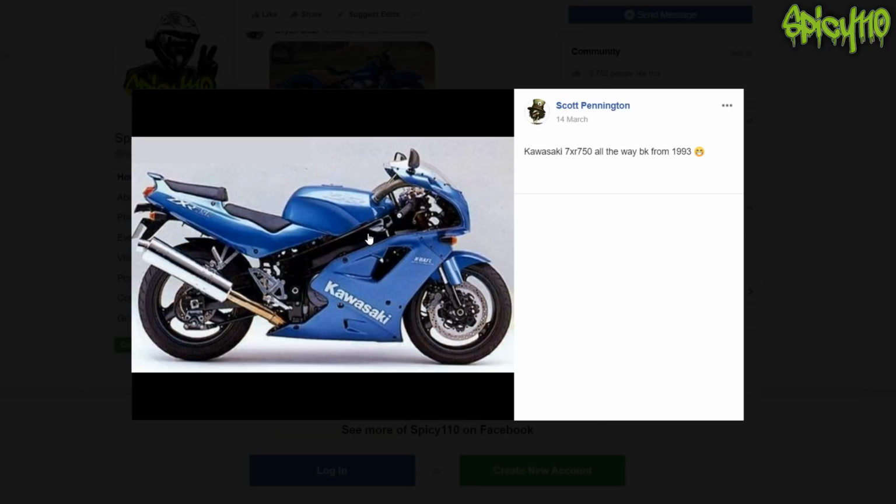Kawasaki ZXR 750, all the way from 1993. I do like the old tubes that used to go into the intake, like the forced induction or whatever it is. I used to think that was the coolest thing ever, and then they stopped doing it. And look, it's got a spoiler. It's got a goddamn spoiler.